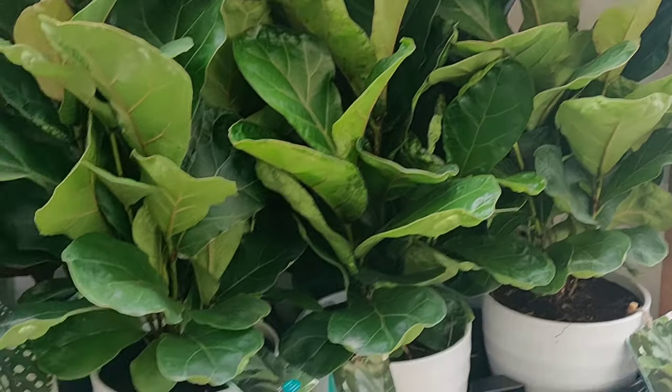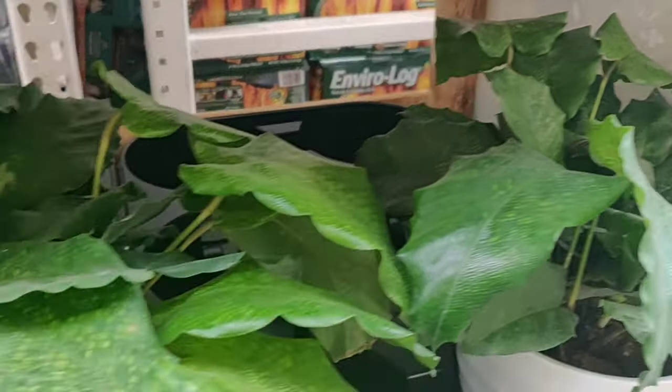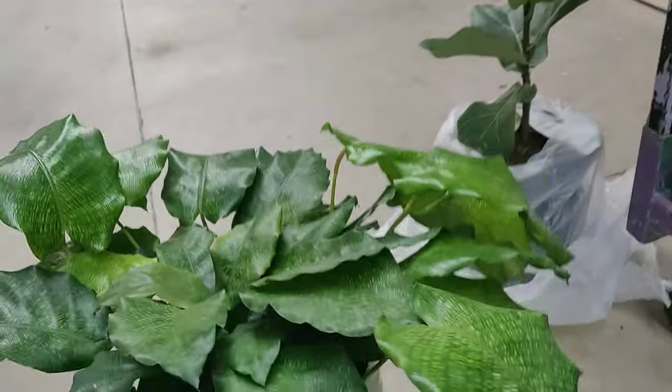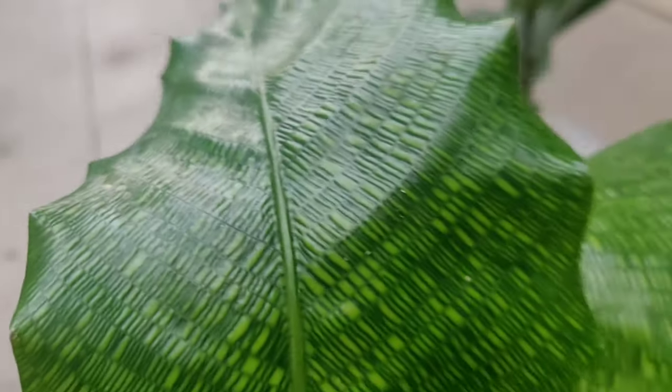Some small fiddly figs, and then y'all look, we've got Calathea mosaicas. Look how big this one is, y'all. Isn't that gorgeous? Look at the network patterns on the leaves.